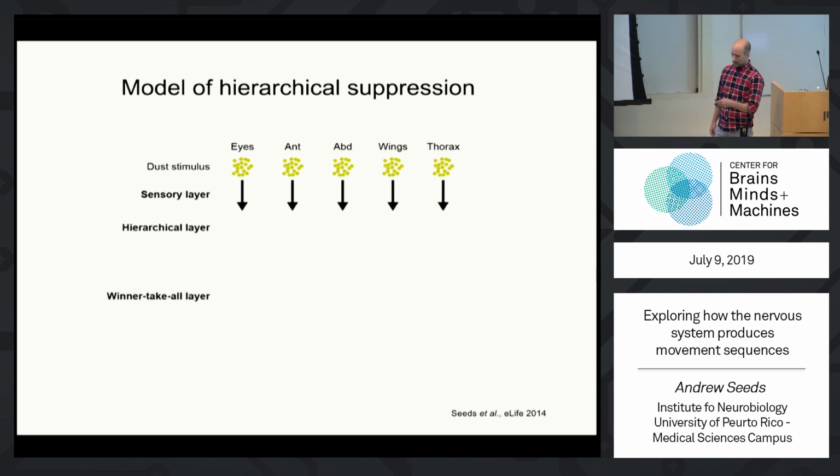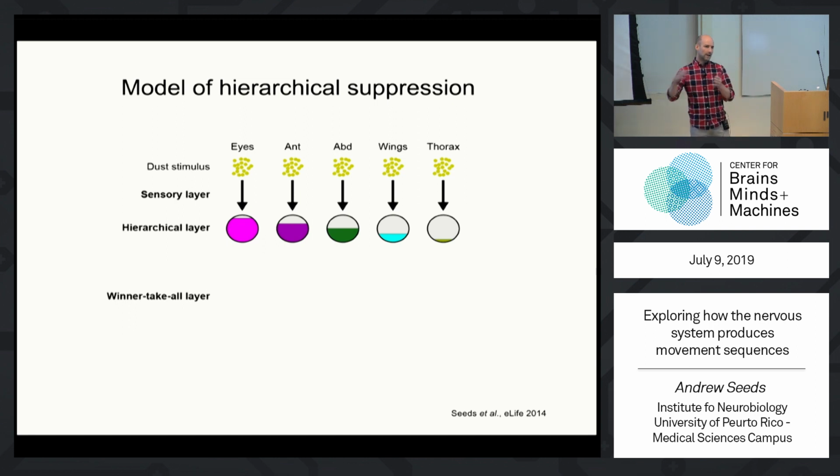So we came up with a model that could explain how hierarchical suppression works. This is a 3-layer model that consists of a sensory layer, a hierarchical layer, and a winner-take-all layer. The sensory layer detects dust on each body part. The hierarchical layer establishes a gradient of activity levels across the different body parts, where movements occurring earlier in the sequence have the highest level of activity, and movements occurring later in the sequence have the lowest levels of activity.